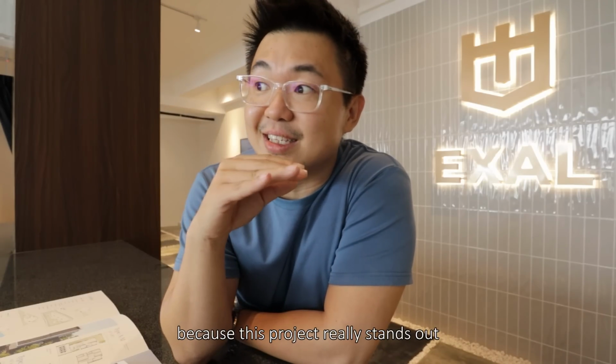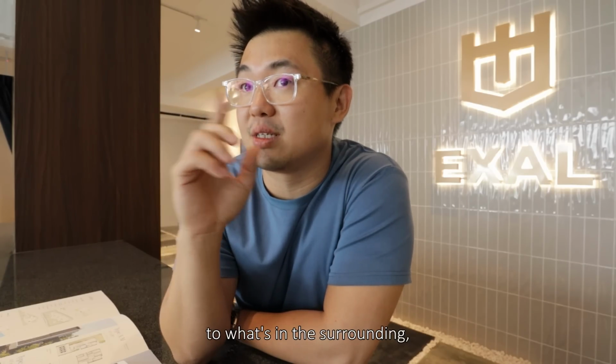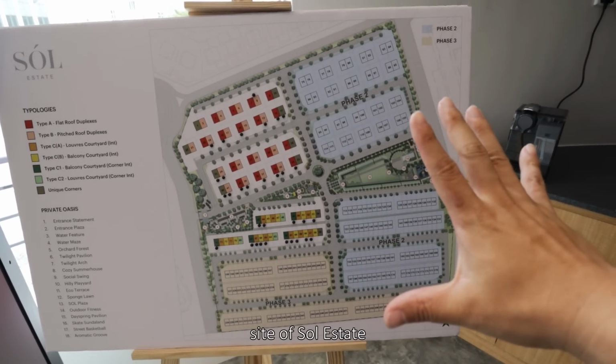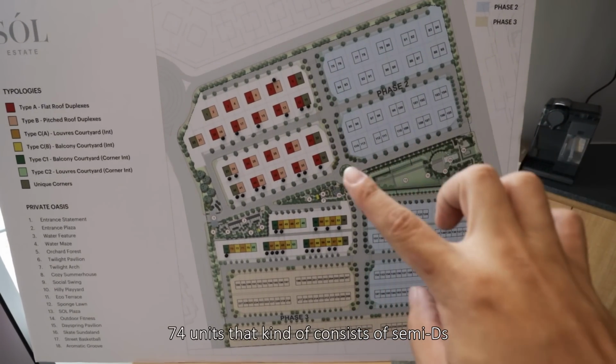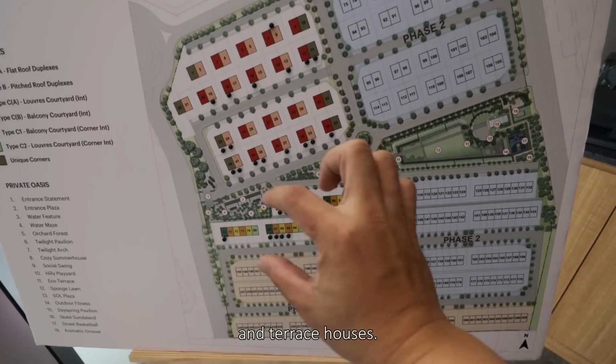But this project really stands out when you look at the model in comparison to what's in the surrounding. So this will be the entire project site of Seoul Estate. In total, there will be 269 units. And phase one is now launching 74 units that consist of semi-detached and terrace houses.